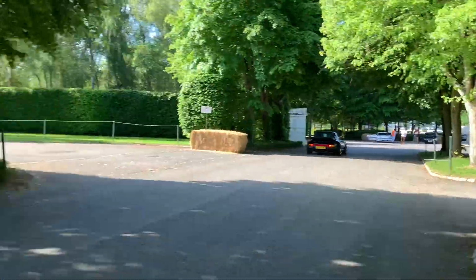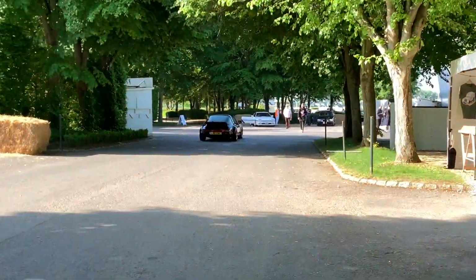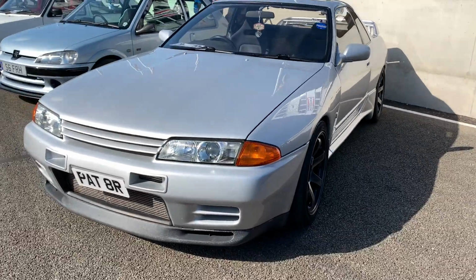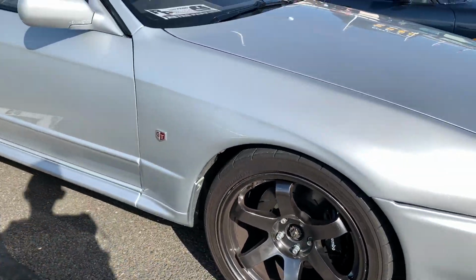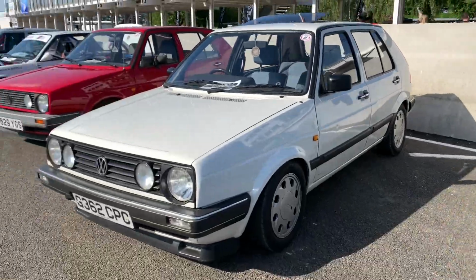Whoa, hello. Trying to film the 9:30, I always get run over by whatever that is. Oh, I see them at Goodwood. They're quite amusing, those little buggy things. You have to love this R32. It's lovely silver, with dark grey wheels. It is so cool. Gonna walk down the line as well.